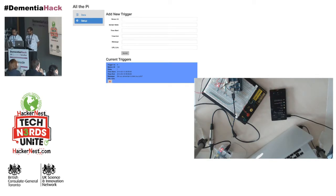We also use the Twilio API for SMS notifications, so if they do not have data, we can send an SMS instead. And all of these notifications will be based on the contextual information that we've collected and the reminders that have been set through the website.